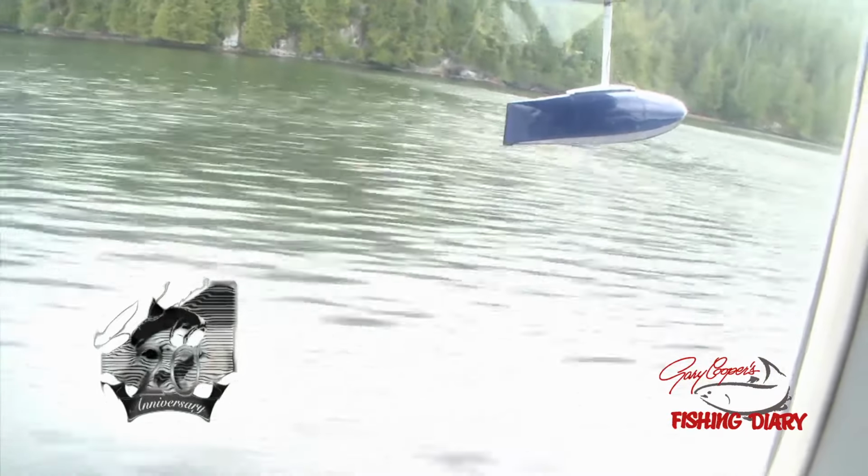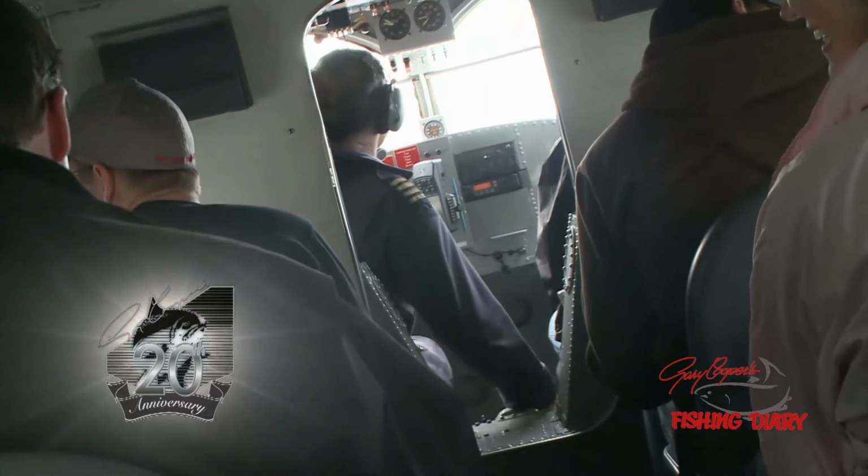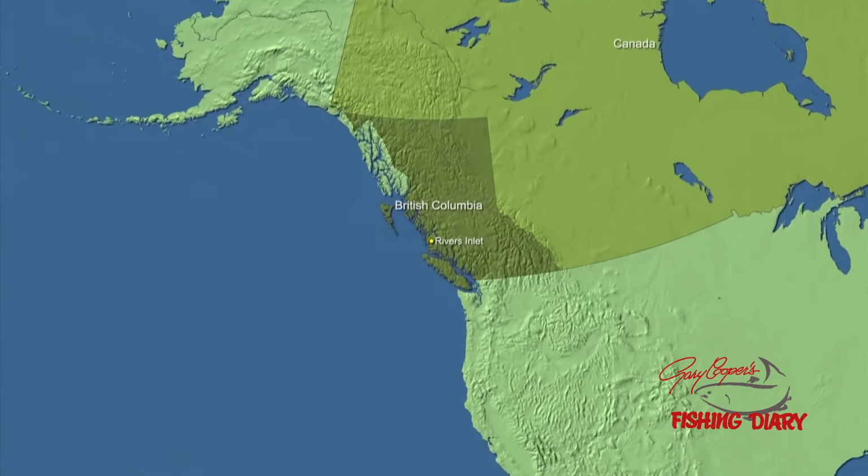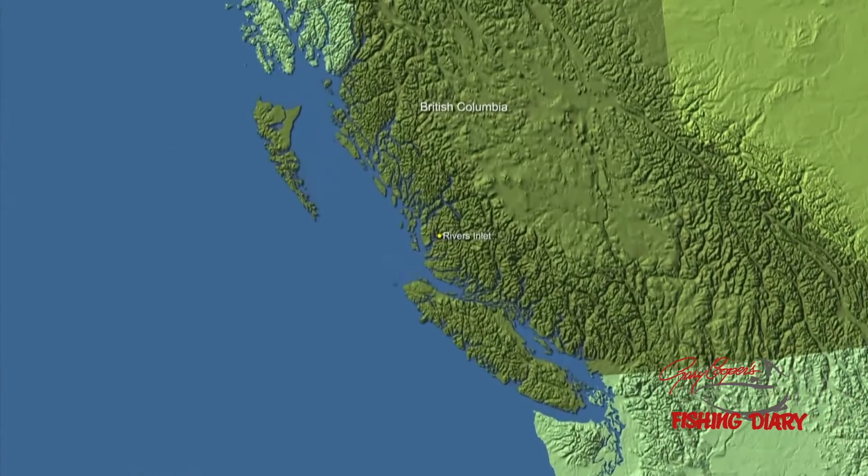Anyway, I could talk about Rivers Inlet forever, but let's head up, and we're going to go fishing with Corey up at Rivers Inlet. Just north of Vancouver Island, there's a meeting place of salmon. Migrating salmon from the north take many different avenues. They either head outside the west coast of Vancouver Island, or take the inside passage through Johnstone Strait, or they migrate to the many inlets of the Central Coast. One of these inlets is world-famous Rivers Inlet.